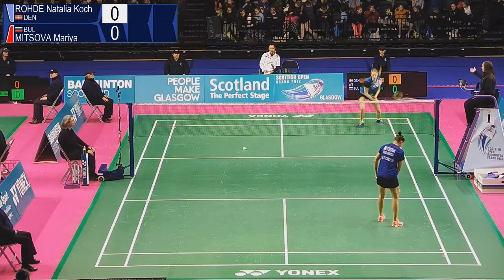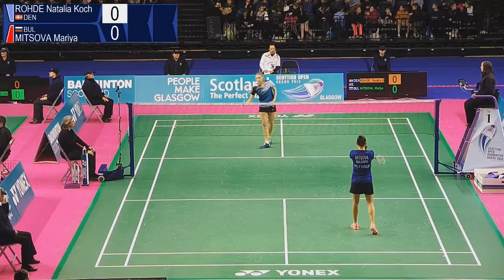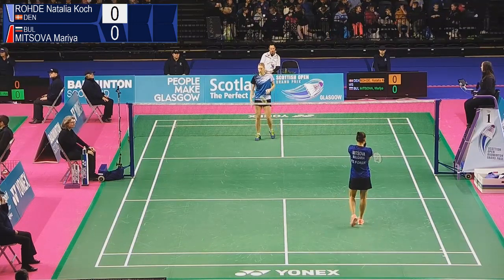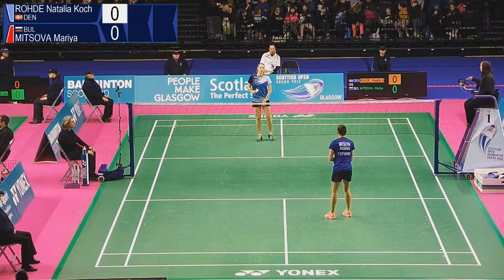Ladies and gentlemen, on my right, Natalia Koch Rohde, Denmark. On my left, Mariya Mitsova, Bulgaria. Natalia Koch Rohde, serve, level, play.